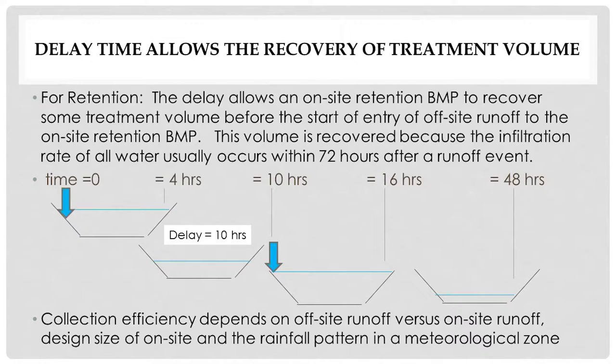So obviously, once the on-site system fills up, that off-site runoff hasn't got there yet, and there's some infiltration. So there's unused capacity within the retention facility. What I'm saying here is the delay is 10 hours, and then the pond or the basin fills back up. Then after 16 hours, it starts draining, and at 48 hours it shows a lower elevation of water within the retention basin. That collection efficiency depends really on the off-site runoff versus the on-site runoff, the volumes of each, and the design size of the on-site system, as well as the rainfall pattern in a meteorological zone.